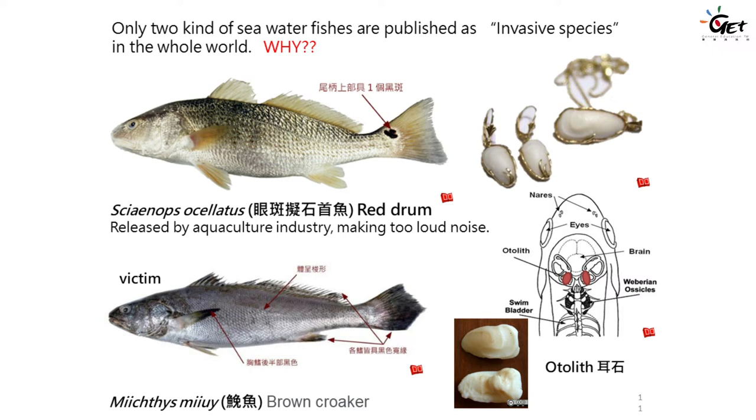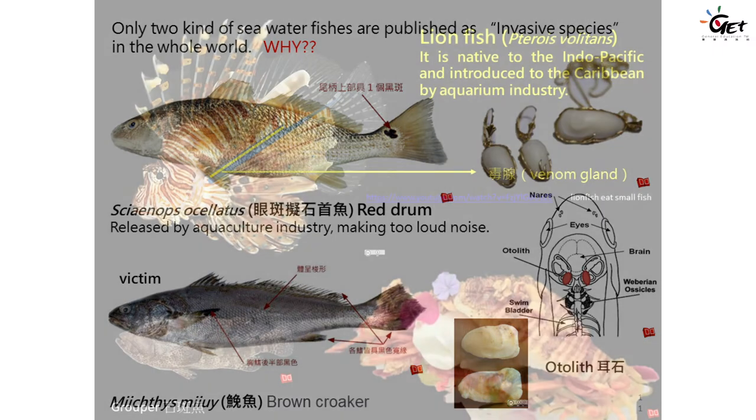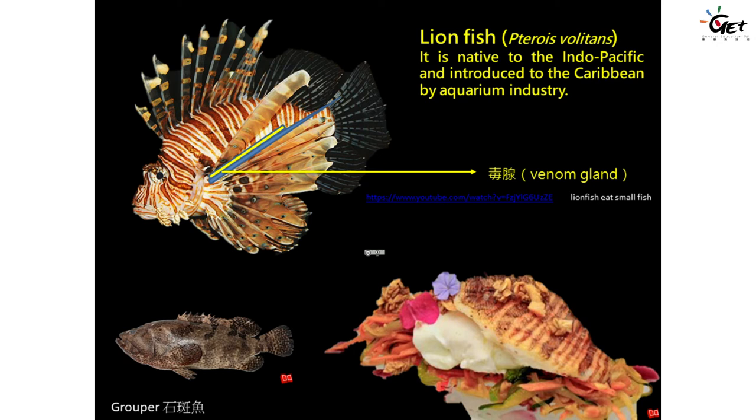And there is the other one. Anyone have an idea which species is the other fish? I want to talk about it later. Rockfish? No. Okay, the answer is the lionfish. Here is the lionfish. I think you all have seen the lionfish, right? Before, right?